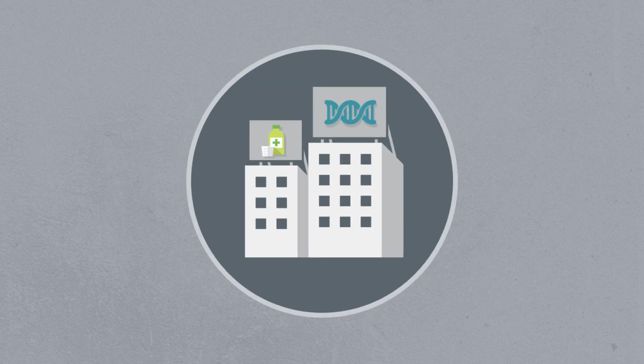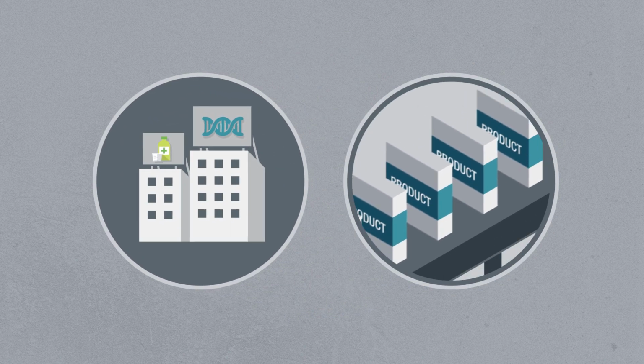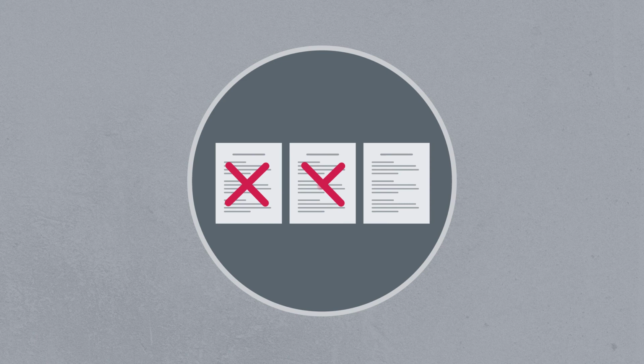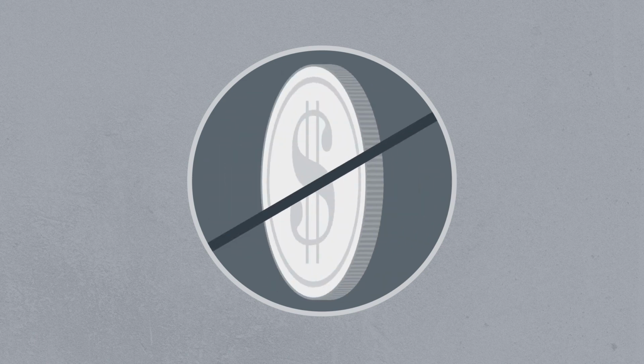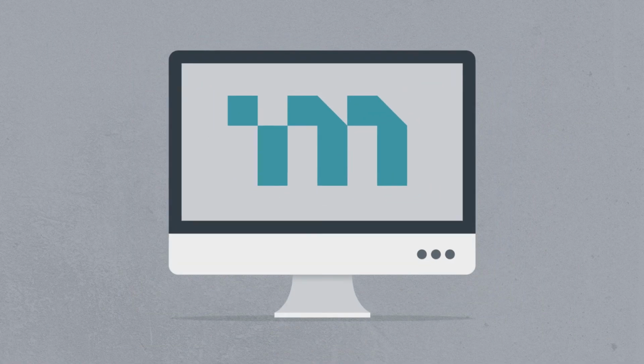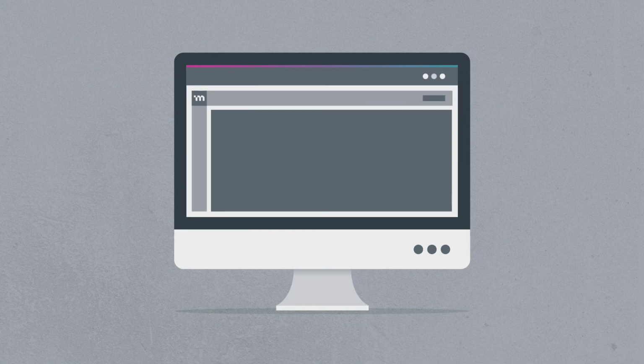Many pharmaceutical manufacturers and other process manufacturing companies continue to rely on manual, paper-based systems to maintain their batch records, but these systems often fall short, resulting in product quality issues, recalls, and warning letters, not to mention costly delays getting a drug product from the manufacturing line to customers. MasterControl EBR can change all that.